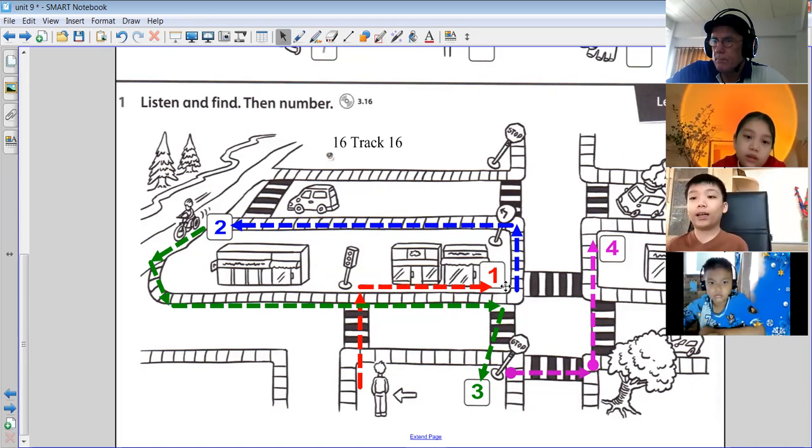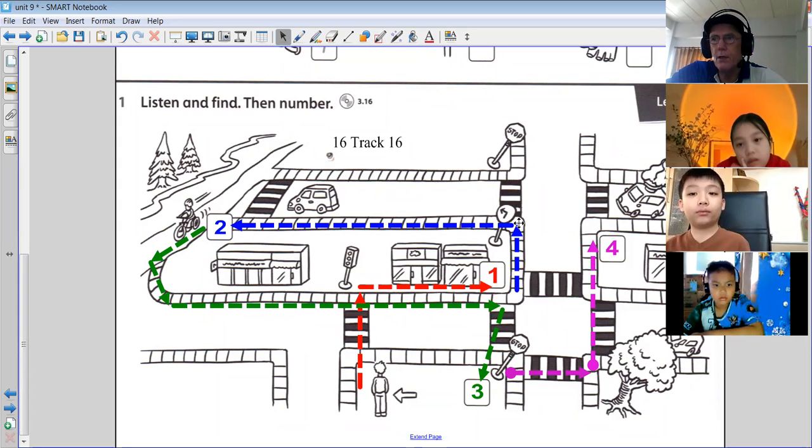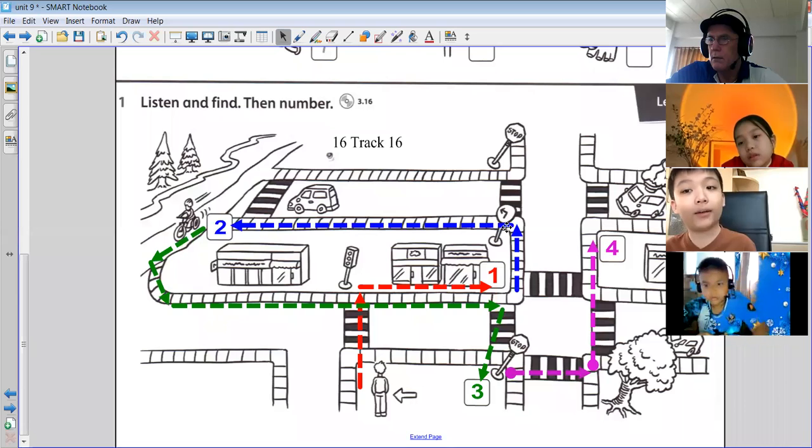Go to the turn left sign. Yeah. And walk past the car. Wait, stop. You said go to the turn left sign. And then you are now here, and then go past the car. No. There's a car over there. And stop at the bike track.